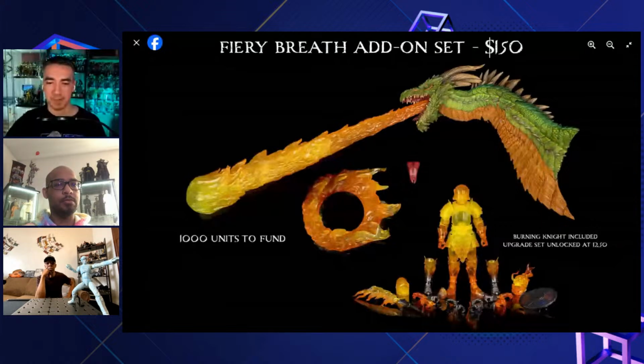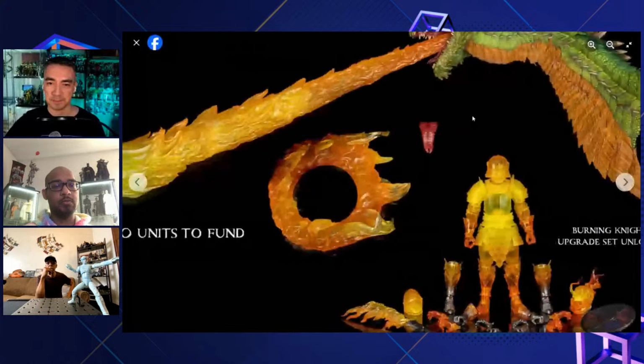The mouth, the jaw on this head is not articulated. They made it specifically to add this fire breath effect in there, and that is swappable with the tongue. So you can see the tongue here. You can swap out the tongue. So you have 2 display options. If you don't want him breathing fire, then you can put the tongue in there instead. So you can do that.